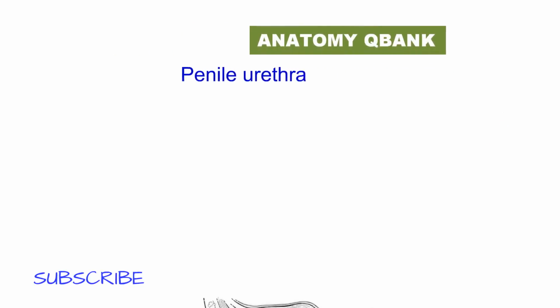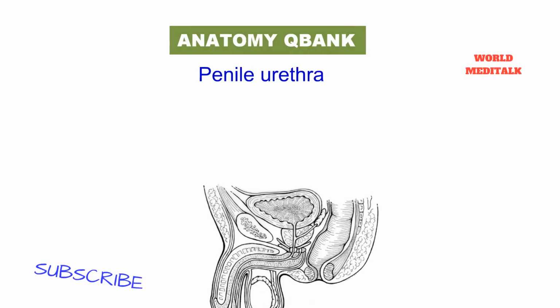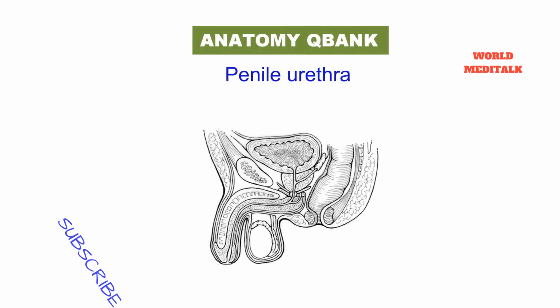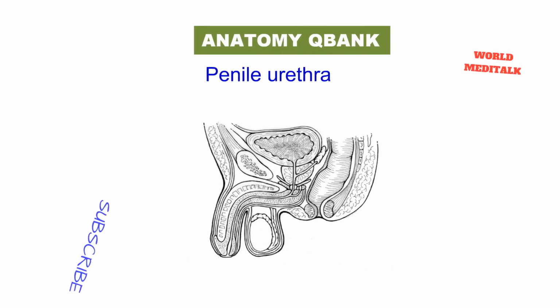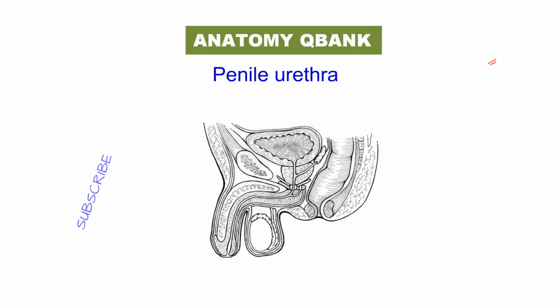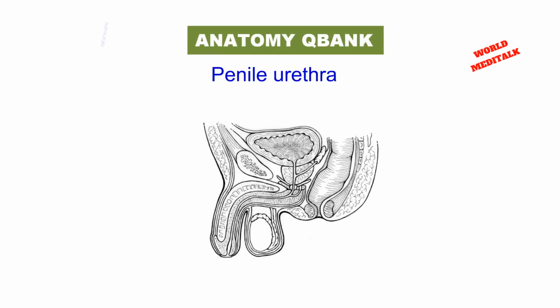Penile urethra. Travels through the corpus spongiosum on the underside of the penis. It is the longest urethral segment. It is dilated at its origin as the infrabulbar fossa and again in the glans penis as the navicular fossa. The bulbourethral glands open into the spongy part of the urethra 2.5 cm below the perineal membrane. The urothelium is transitional in nature near the bladder and it becomes squamous more distally.